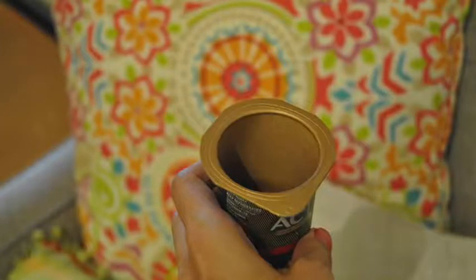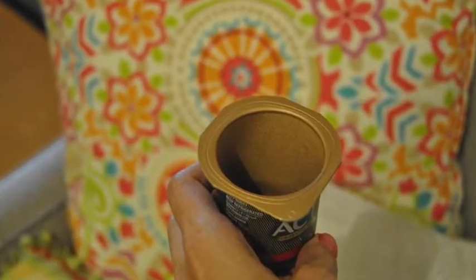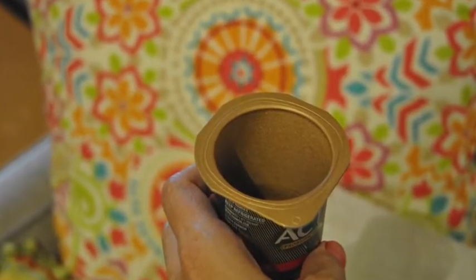It's just a different look, and I liked how the container was once I spray painted it. I think it looks really, really pretty. I'm going to use those yogurt containers for something else in my house for organizing. You just wait and see.